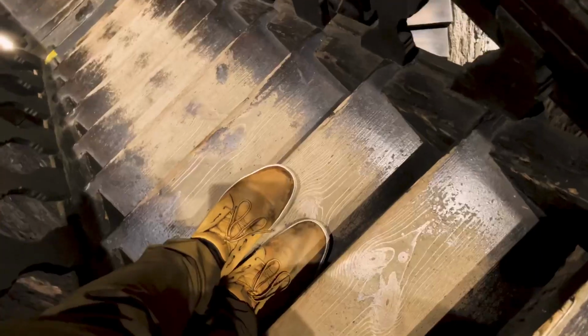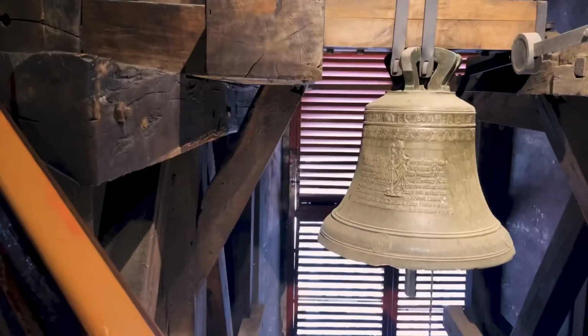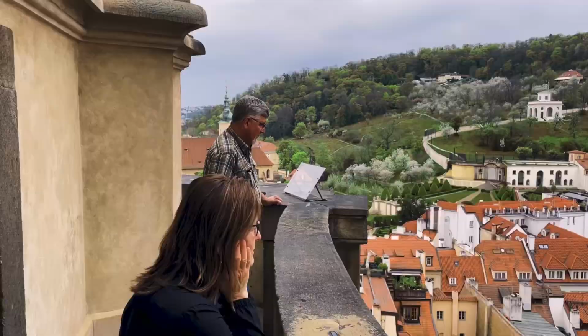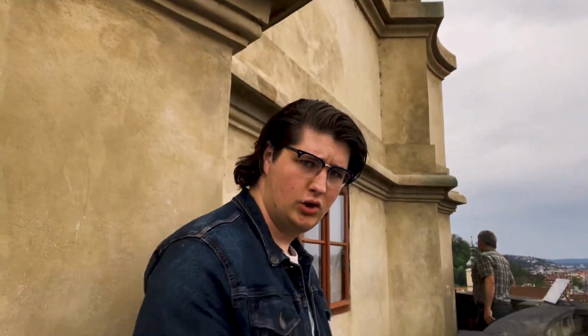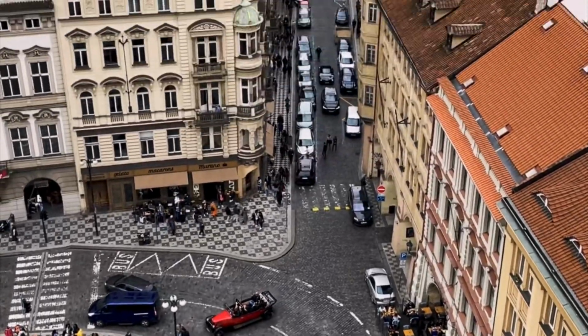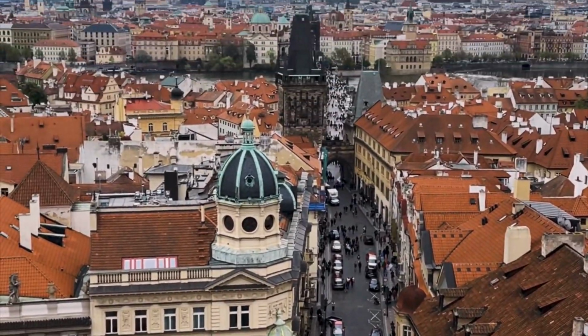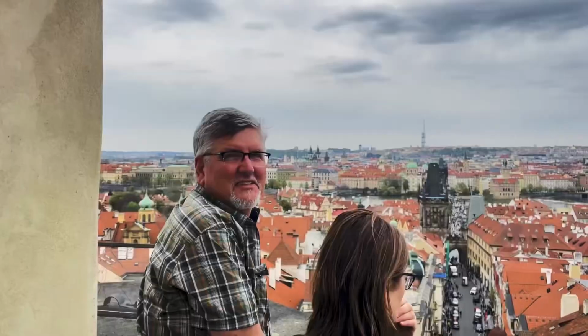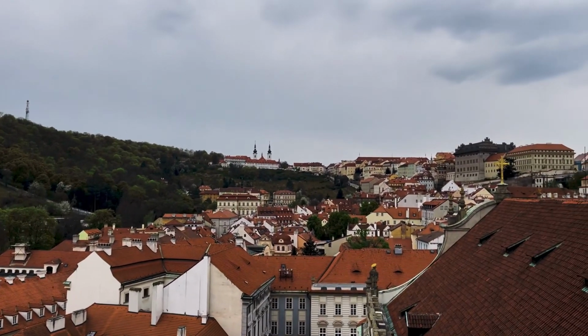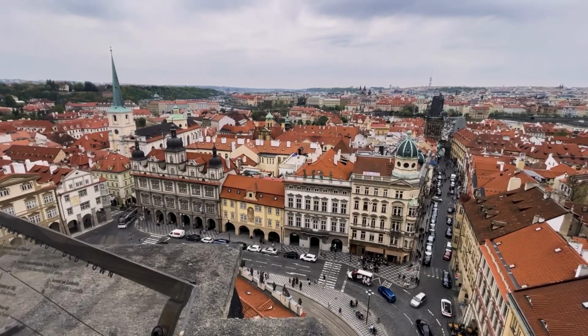If you're going to climb one of the many, and I mean many, towers in Prague, I recommend the St. Nicholas Bell Tower. Many of the observation towers here are packed, full of people, and lead to a rushed experience. But this tower was none of that. Not only was the view of the city amazing, but my folks and I had the observation deck to ourselves for almost 15 minutes.